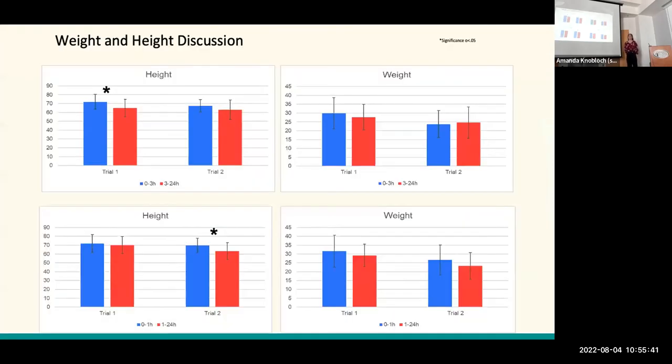So our final thing was the weight and height. We found an overall trend that the larger the oysters were, the faster it took them to be anesthetized. The stars are the ones that were significantly different. While they're not on everything, there still is a general trend from the 0 to 3 hours to the 3 to 24 hours that after they were anesthetized, it did decrease in the height and weight.